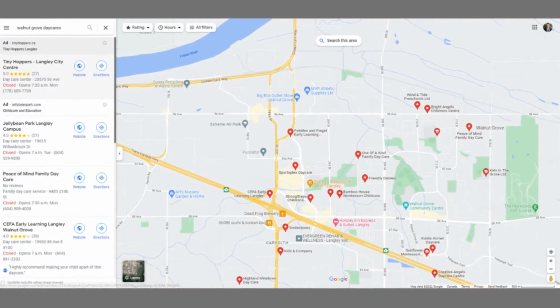Next, let's move on to daycares. There are plenty of daycares all across Walnut Grove. And if you're unable to find one here, there are a ton more just 5 to 10 minutes away in Willoughby or Langley City. Additionally, I always suggest to people that you should inquire ASAP if you are thinking about moving to the community, because many of these daycares have wait lists of over 1 year. So if you do have young children, it's something I would suggest getting on sooner rather than later.